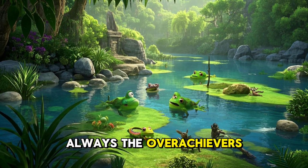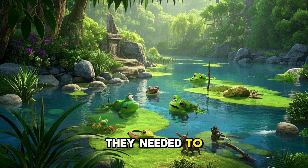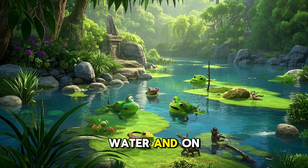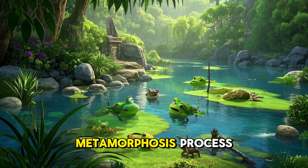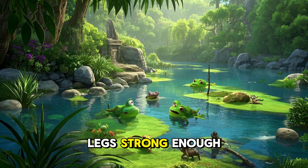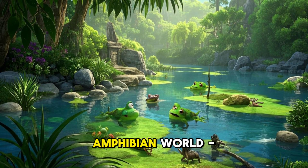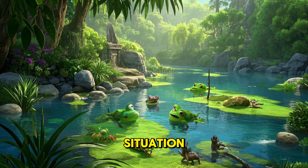Salamanders, always the overachievers, adapted to a variety of habitats. They needed to be able to survive both in water and on land. So they went through the whole metamorphosis process, developing lungs and legs strong enough to support them on land. It's like they're the Swiss Army knives of the amphibian world, ready for any situation.